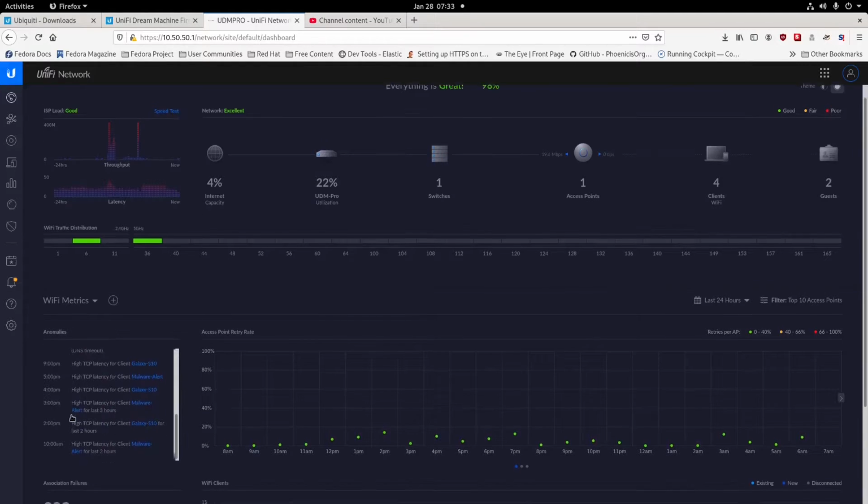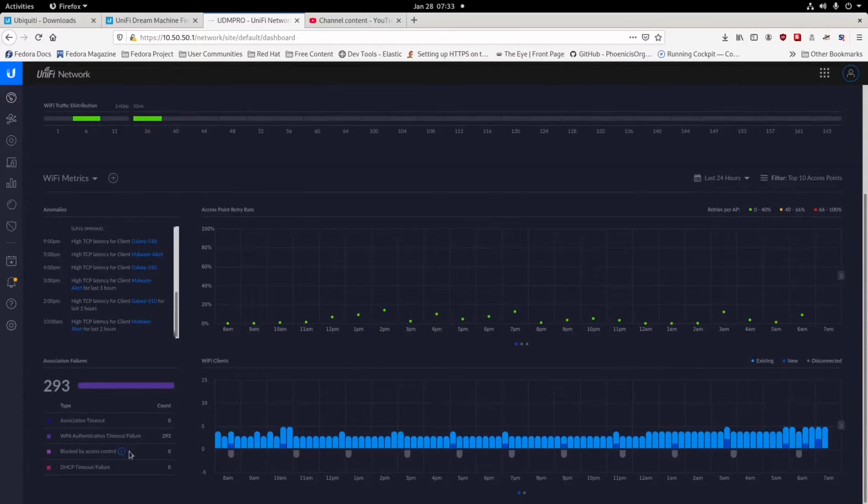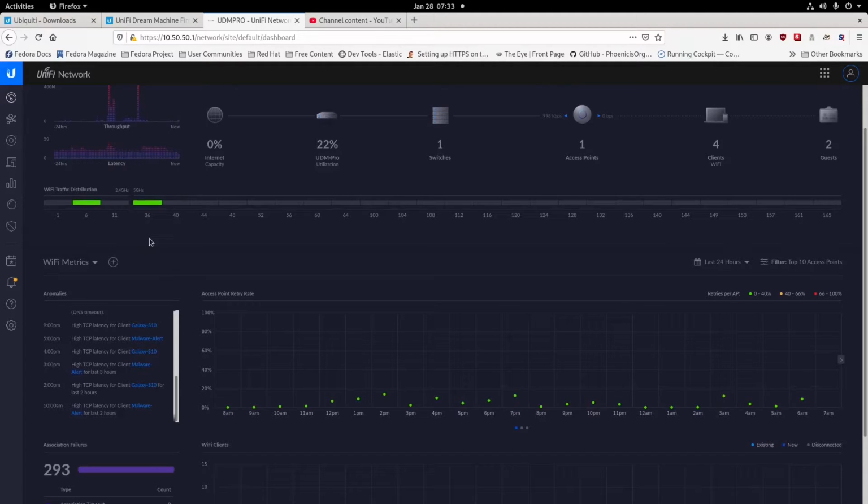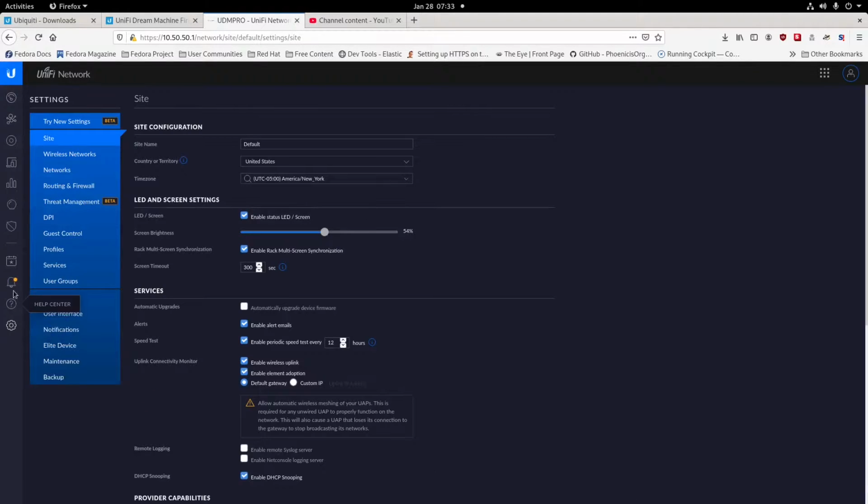Tells your logs, kind of the basic information. Tells you how many failures, WPA timeouts and failures, how many blocks they had when people are trying to get on the network. If there's any kind of interference in what channels and everything is here. What I have found out for the wireless settings that are best, at least for my network, and it's going to vary depending on where you're at.